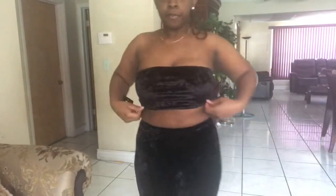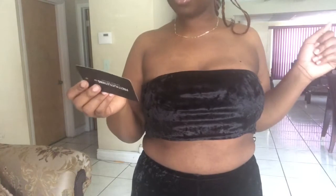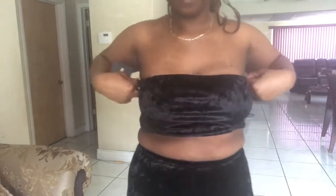Okay, so the first thing that I got from Pretty Little Thing is this top. This is a velvet bandeau or crop top. Let me see what they call it. They call it the black velvet bandeau crop top, and I got it in size 16. This is what it looks like.